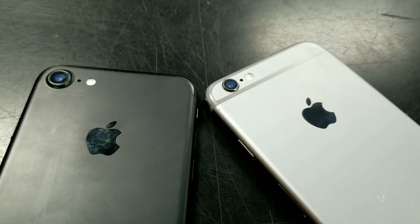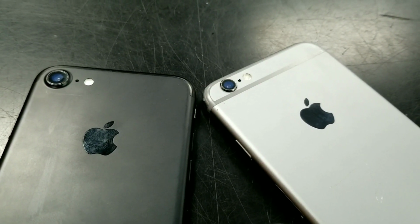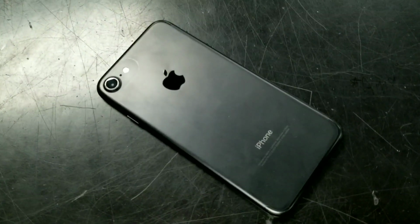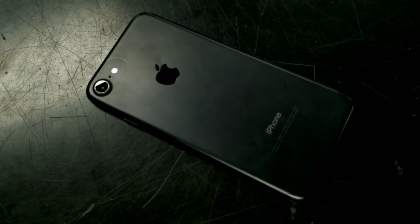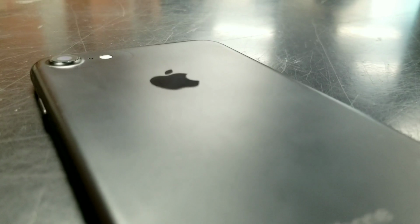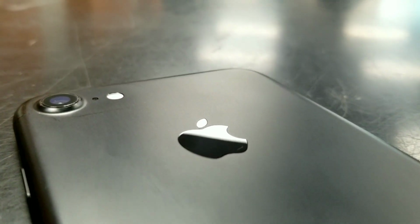Now for the 7. Mine came in a matte black finish, and it truly does look stunning from the back. The antenna lines are much more seamless compared to the iPhone 6s, and the back just generally looks better, with the camera having a rising slope leading up to the rim of the camera lens, making it feel more natural. The iPhone 7 is thicker than the 6s, but you won't notice that in regular use.